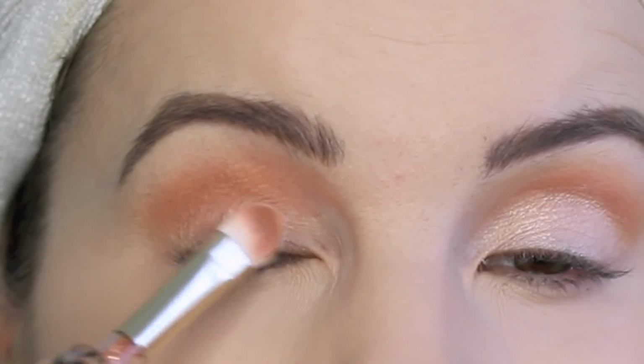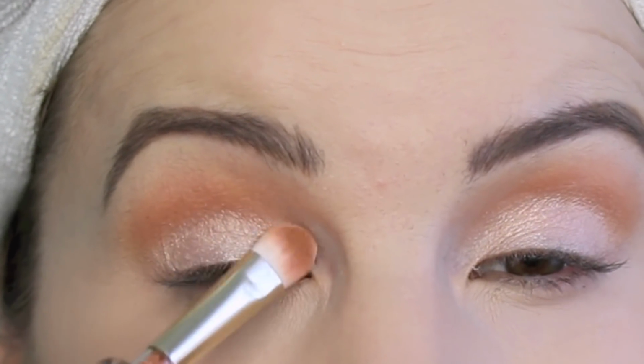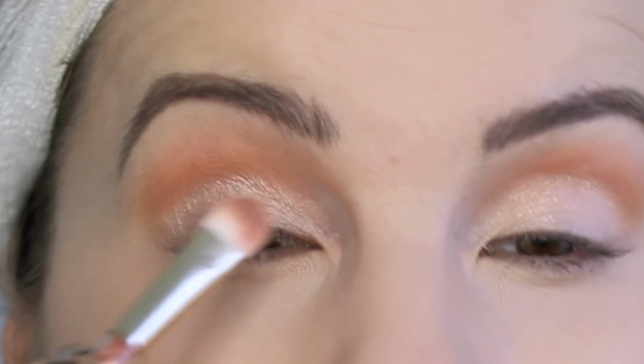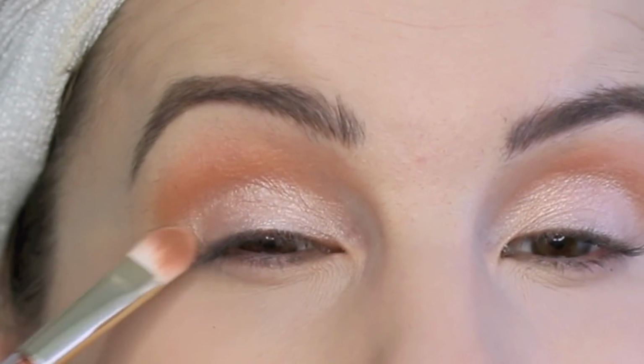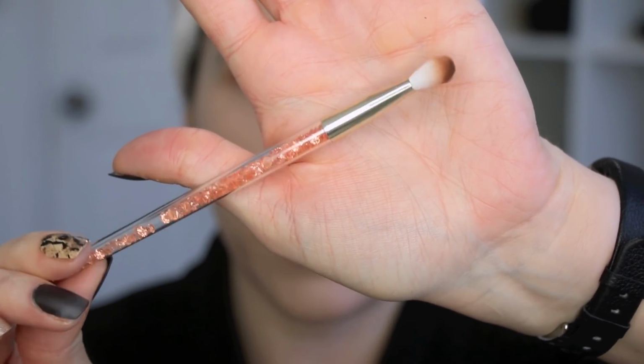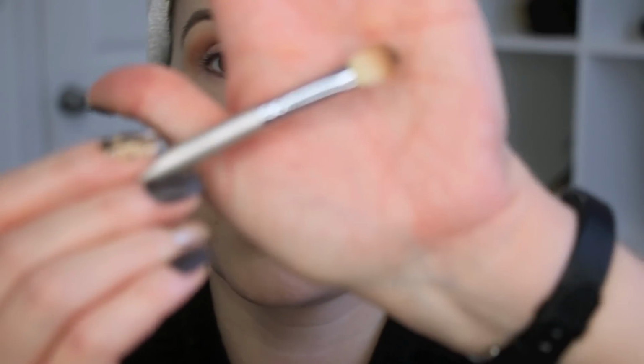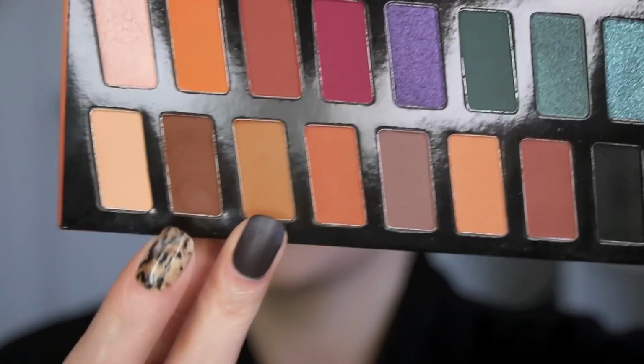I don't know. I mean, it's not bad. I guess I just get so used to my other shading brushes that I use on a daily basis that sometimes you get used to what you're used to. And then for the outer V, yesterday I used this brush in their little collection, but I did not like this brush to blend in the outer V, and they don't really have a good outer V blending brush in that collection. So I'm gonna use just my Sigma E25 blending, and I'm gonna grab some of this shade here.